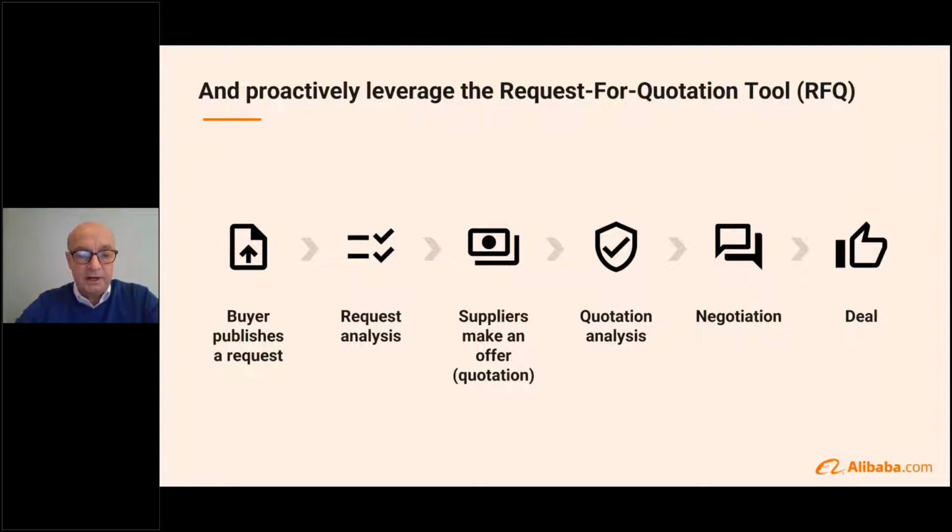And if you have your search words optimized, you can find those requests and you can reach out to those potential buyers, get in touch with them and ask them what they exactly want, and maybe you can help them very specifically, maybe with a specialized product or you have already a ready-made product for them. Then you can quote to them, you can negotiate with them, and you can make a deal. So that is what we call the proactive tool, and your web shop is the reactive tool. And basically that is all there is to say to it, to Alibaba.com.